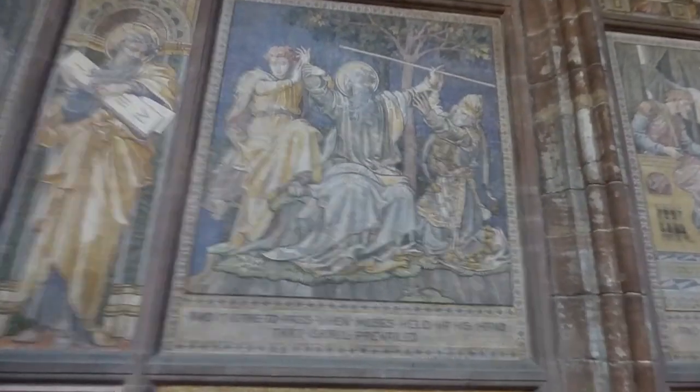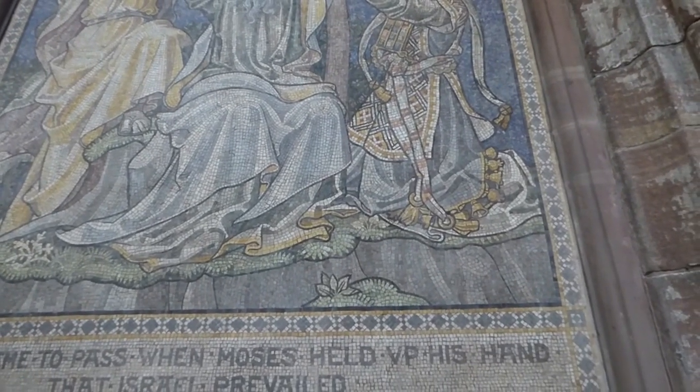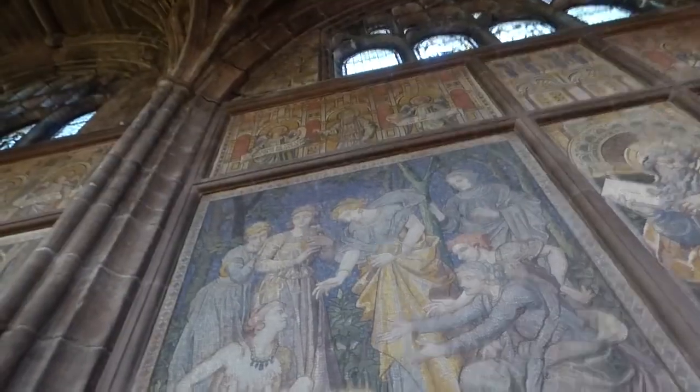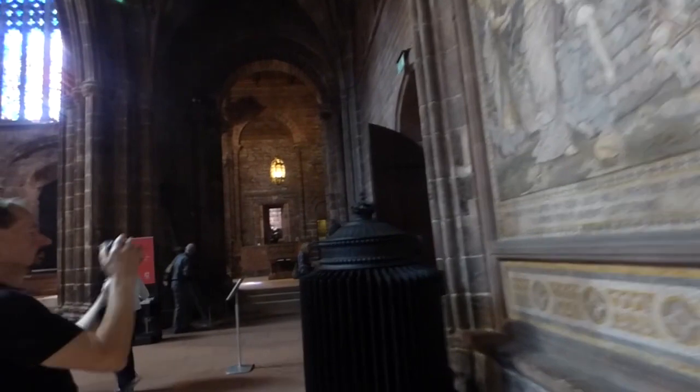Romans, I do know, love making mosaics with marble, and they obviously continue this tradition by putting together pieces of marble and different stones and making sort of collages out of them. All of a religious nature, I might add. It must take hours, if not months, if not years. Stone. I think this is a heater, this thing.